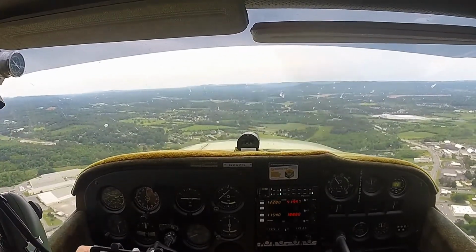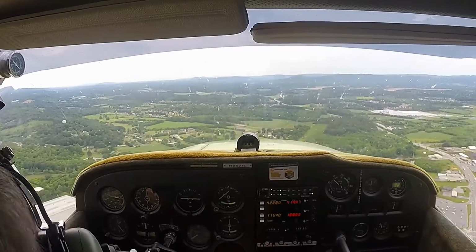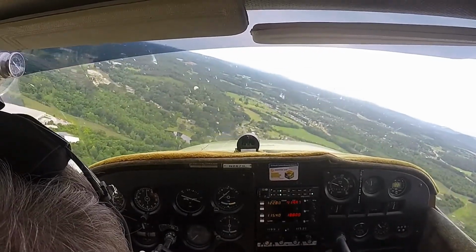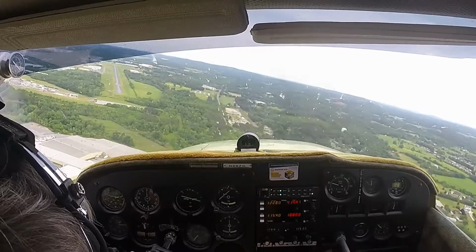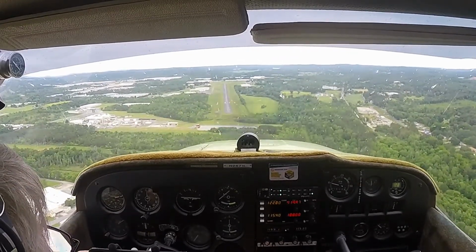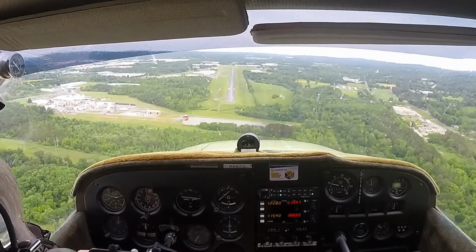Go ahead and pull some more power off. Calhoun traffic, Cessna 2671 Lima is turning left final, runway 17, touch and go, Calhoun. 17 all the way back, a little bit high. Seventy miles an hour. 30 degrees of flaps and 40 degrees of flaps. Got all the brakes on that I've got right now. Coming down nice. Maintaining right on 70.